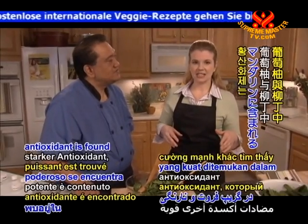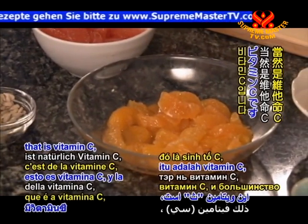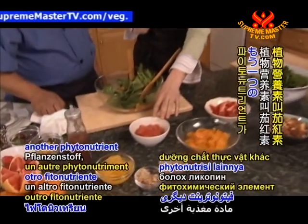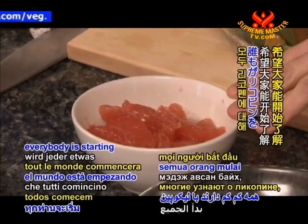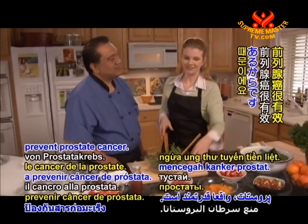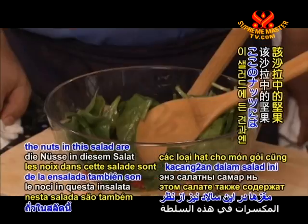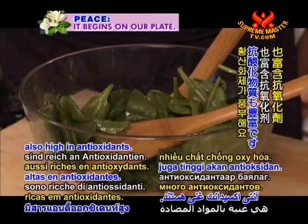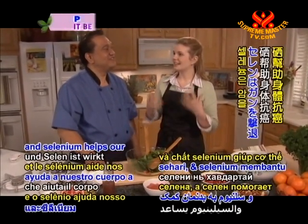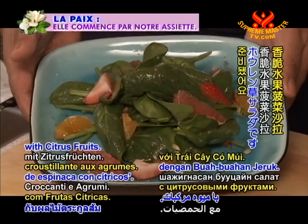Another powerful antioxidant is found in the grapefruit and in the mandarin orange, and of course that is vitamin C, and most of us are familiar with that. But the grapefruit actually contains another phytonutrient called lycopene, and hopefully everybody's starting to learn about lycopene because it is really powerful in helping to prevent prostate cancer. Lycopene. Yeah, that sounds like beta-carotene's cousin. And that's not all. The nuts in the salad are also high in antioxidants. One Brazil nut contains all of the selenium that you need in a day, and selenium helps our bodies fight off cancer. And there you have it, our crispy spinach salad with citrus fruits.